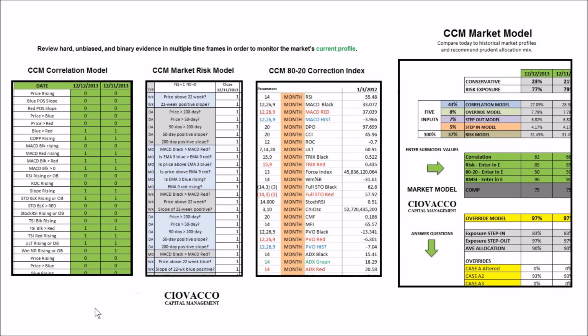We track all of this and convert it into a usable and actionable format in a reasonable amount of time. The submodels, we answer binary questions, some of them manually done, some of them programmed in Excel, and we also enter in unbiased and hard data. The submodels allow us to get a handle on the market's current profile, and the master CCM market model then looks at the current profile, compares it to past profiles, and recommends a prudent allocation between risk assets such as stocks and conservative assets such as bonds. Conservative assets can consist of cash, bonds, currencies, or any number of investment options.